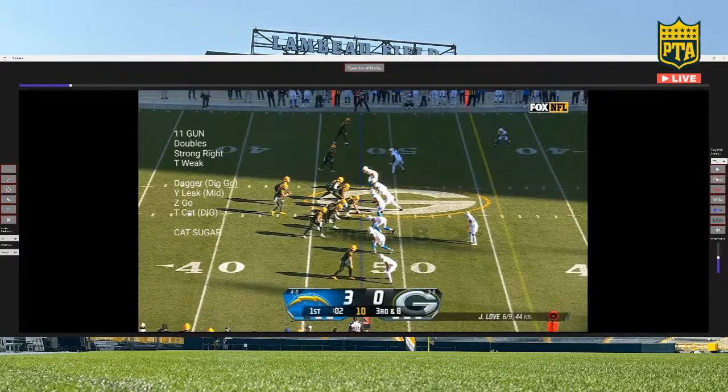This play comes 2 seconds left in the first quarter. This is a 3rd and 8 play for the Packers. Let's draw it up real quick. We come out in an 11 gun doubles, strong right, T weak, dagger, Y leak, Z go, T cut, and we're going to say cat sugar here just to identify this little bit of a sugar they're showing.